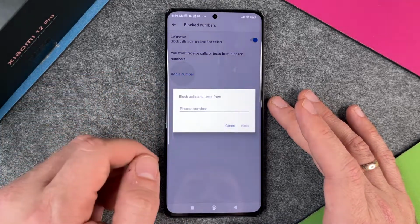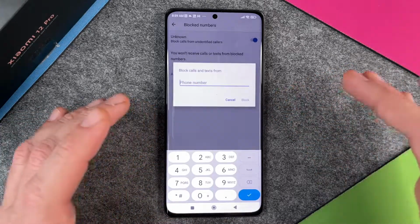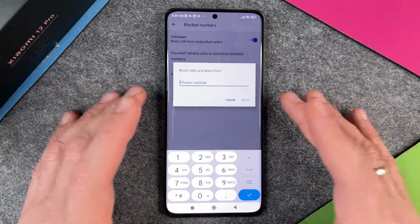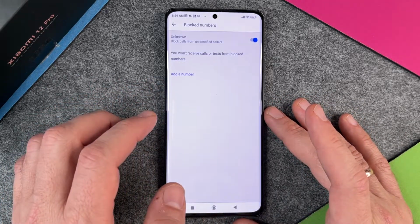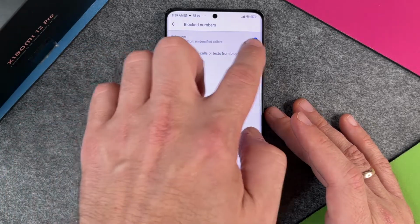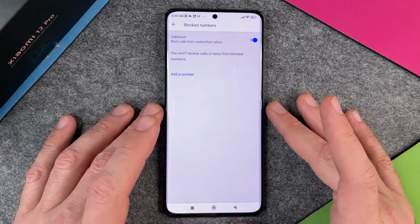But you can also block numbers that you know. So you can add a number here, block calls and texts from, and you just type in the number of your ex-girlfriend or ex-boyfriend or marketing companies or other people, and then these will also be blocked. So I would keep this option here activated if I was you.